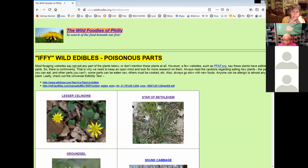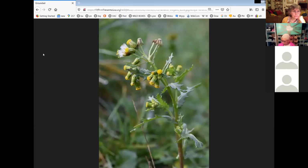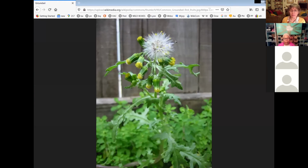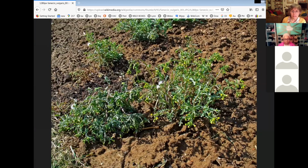Again, this is a plant I was always interested in, and I have eaten it. So this is what it looks like. It's interesting because you see those blossoms and you think, oh, it's going to be like a dandelion, but no, when it blossoms out, it's like a dandelion going to seed right away. You never get the yellow flower. As compared to the sow thistle, which it looks like. This is not the same thing. So when you see the groundsel in nature, it's going to kind of look like that.